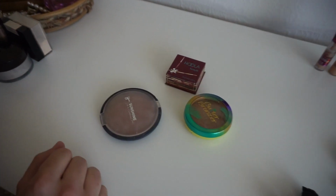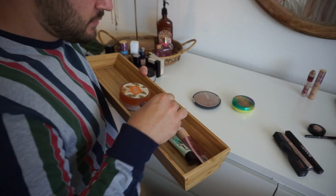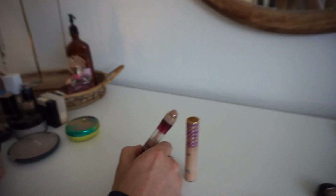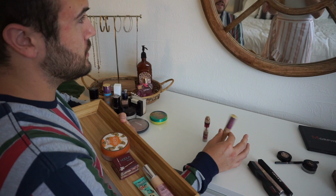Whoa. Okay, next step, bronzer. Those are the only three bronzers I own. You know what? I think I bought you this for Christmas. Yes, for Christmas. Oh, I forgot. This was actually the step before setting powder. Make a wise choice, this one sir. Looks like you've used that one more. So I want to go with this one so you can use it.